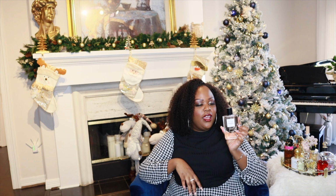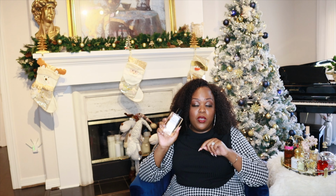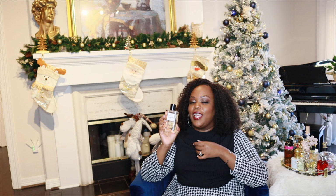Okay, so this next fragrance is by Chanel. This one is the Paris Venice. I got this one from my local Chanel boutique. Actually, when I initially smelled it, I wasn't sure about it. So my SA, sales associate, was kind enough to give me samples of it so I could wear it for a while and see how it does. And of course I did, and I fell in love with how this smells.